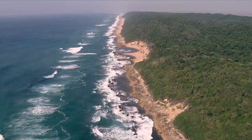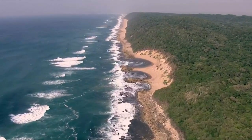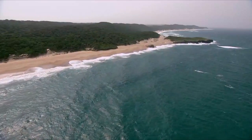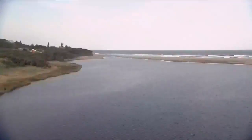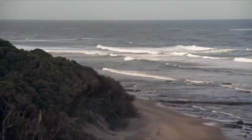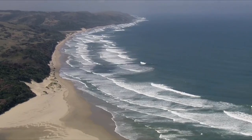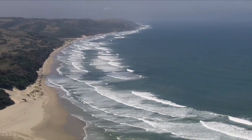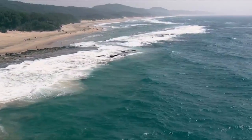Along the eastern border of the South African coast, the landscape changes dramatically. This is a lush coast with many rivers entering the Indian Ocean. This coastal landscape is the product of a much warmer ocean, thanks to the Agulhas current.